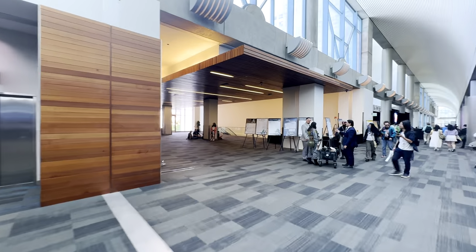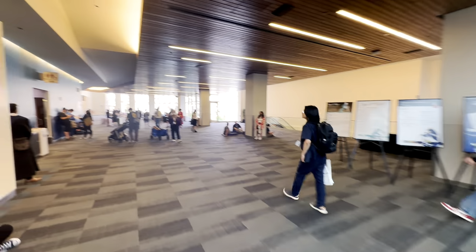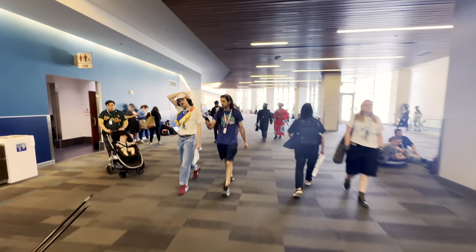As we go through here, past this informational desk, and then over to our left is the other entrance for the artist alley. People are already queuing up for that.